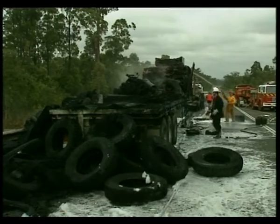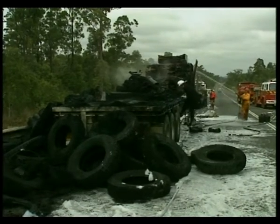Firefighting units arrived 15 minutes later. The truck was completely alight from one end to the other. So how high were the flames?